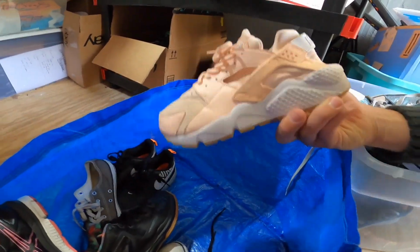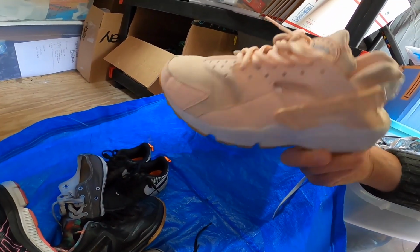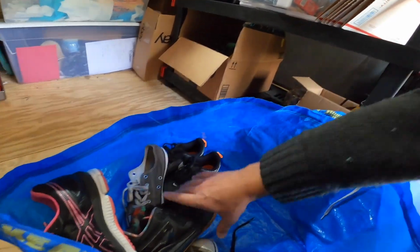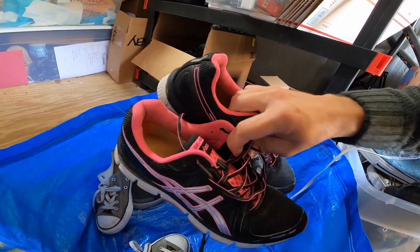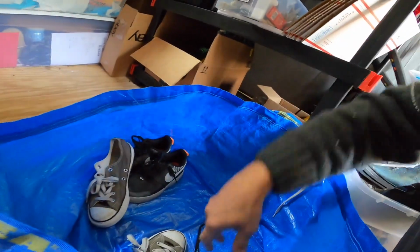Got this pair of peach or pink or salmon. I'm not really sure what color this is. Huaraches, not bad. Probably get 50 bucks for these. Here's the other LeBron James that we were missing. Got this, your very basic pair of Gel Neo 33 Asics. The comps were not high for these, but we'll sell them.